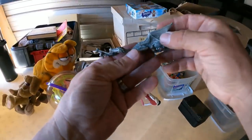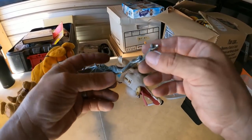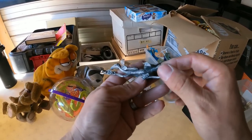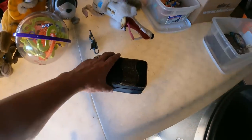This right here, look at this. Little pewter dragon. It's like he's grabbing this guy's cape. Maybe this is a scene from The Hobbit or something. A diamond right there. It says the cat and mouse game or something like that. Cat and mouse game. I think it says 1987. That's a very interesting piece right there. Cool.